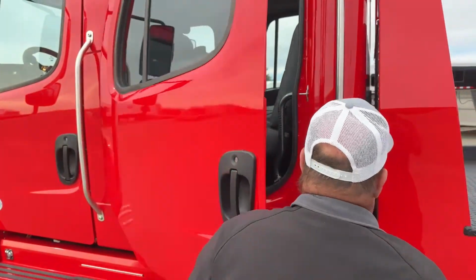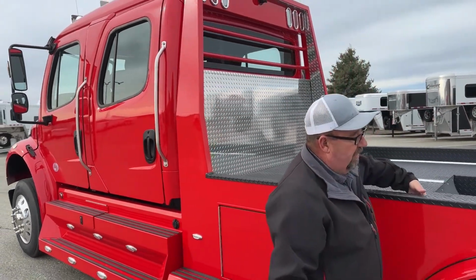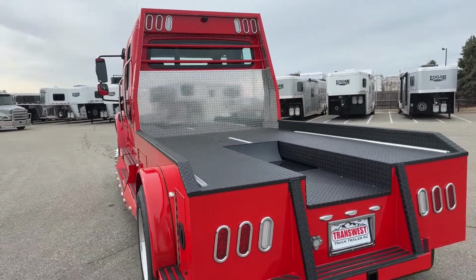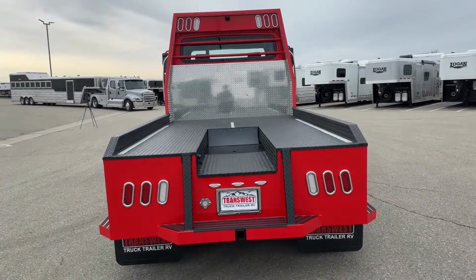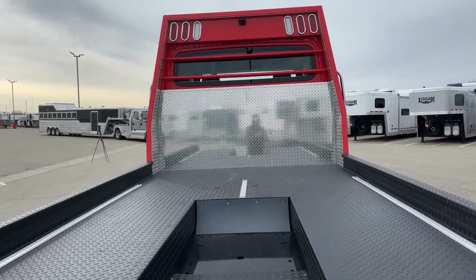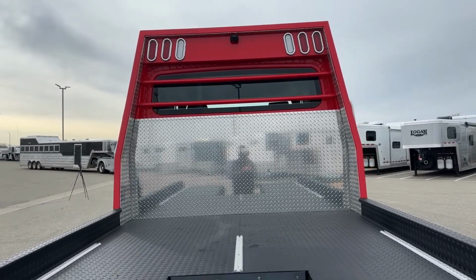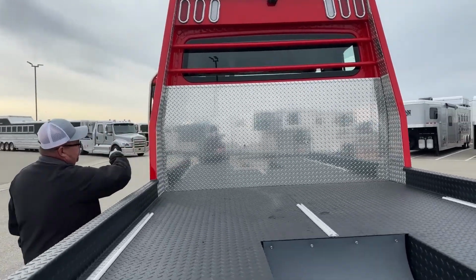So let's focus on the bed of the truck. It has rails running along each side that are 4 inches tall. And when we get directly behind the vehicle, we'll start at the front and work our way back. Up in the top, you see where the backup camera is located, directly in the center. As we come on down, we see that it has a couple of holes drilled in it.